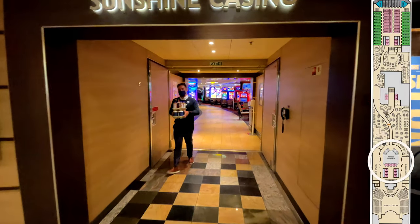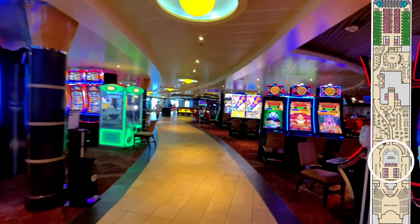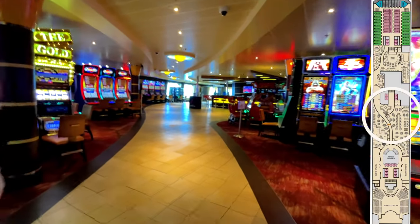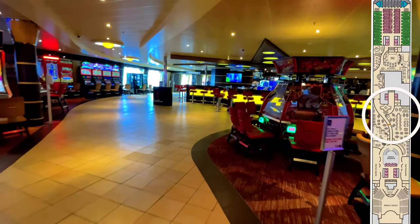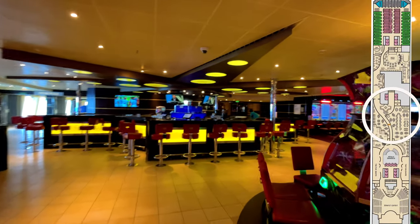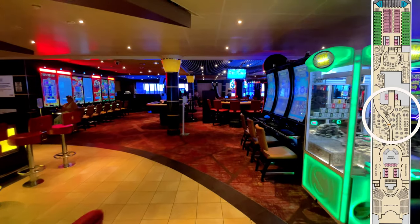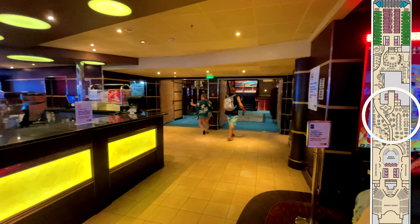The casino is our next stop on our tour. I am not a gambler and do not spend time in cruise ship casinos, so I cannot even begin to give a review on this casino. I would, however, like to point out the location of the midship stairs and elevators just in case you need to come up these stairs from Deck 4 to get to the dining room in the aft of the ship. Just behind the casino bar is the midship elevators and stairs.